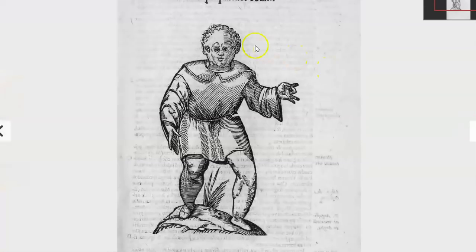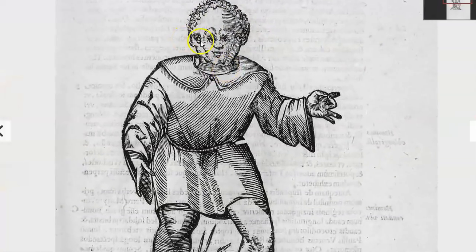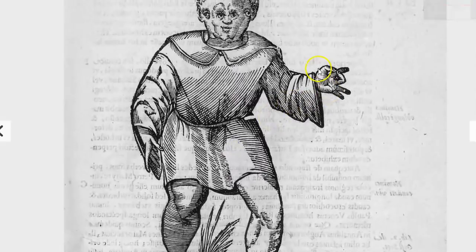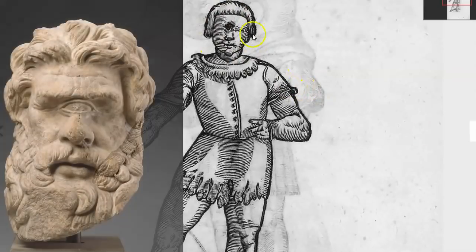And so what are all these? This guy's got four eyes. It's got extra eyes and an extra wide head. These people appear on maps as well. He's doing his little hand signal. That actually looks like the mudra. Cyclops.